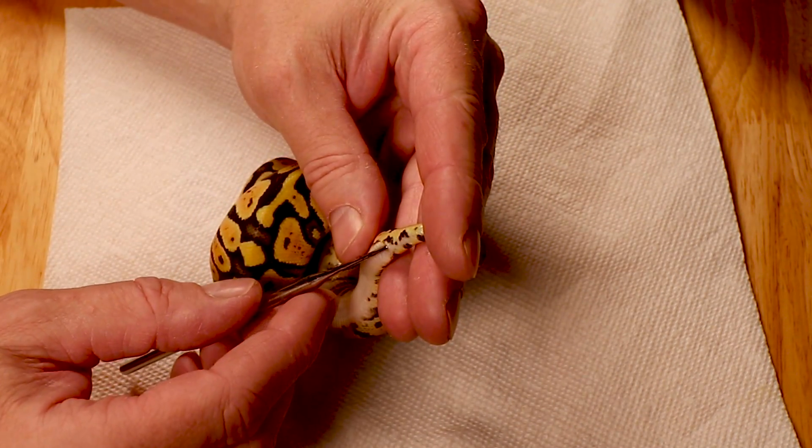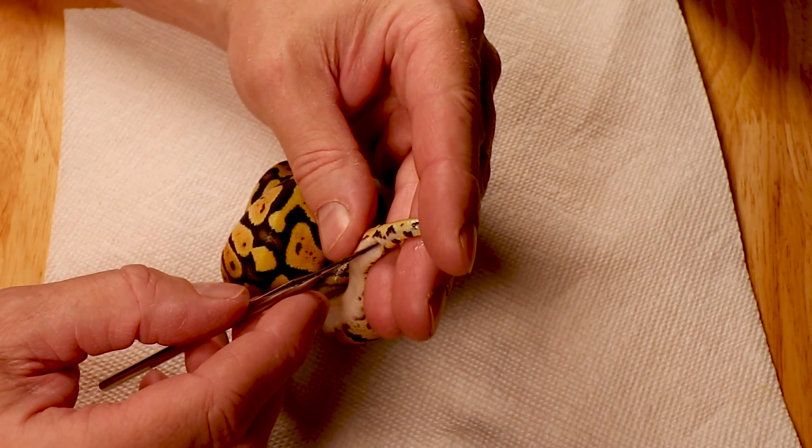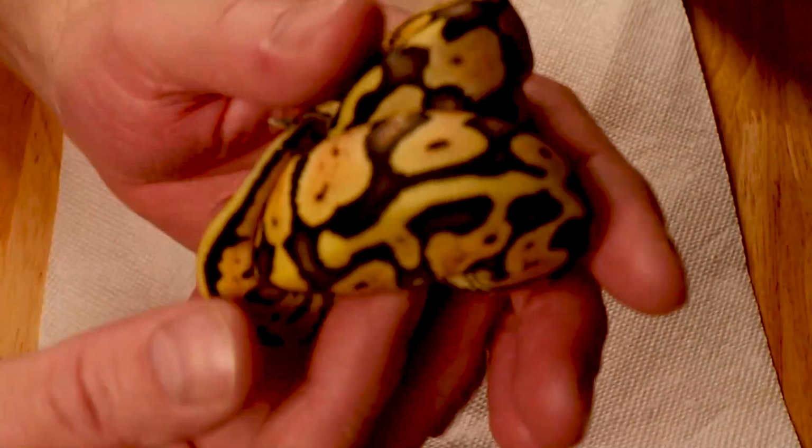This one's actually eaten 4 meals. So if it goes in just a little bit, it is a female. And if it goes way in, it's a male. And this is a female.